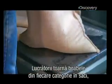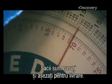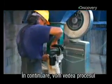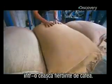Workers pour out each grade into burlap bags. Their contents must weigh in at exactly 69 kilos per bag. Finally, they stitch them up and stack them for shipping. Next, we'll see the whole process that turns these green coffee beans into a steaming cup of gourmet coffee.